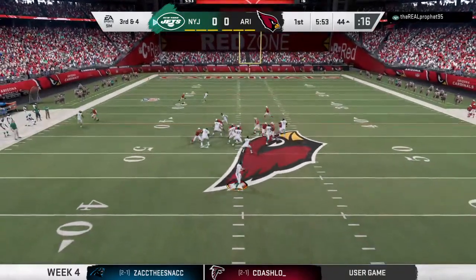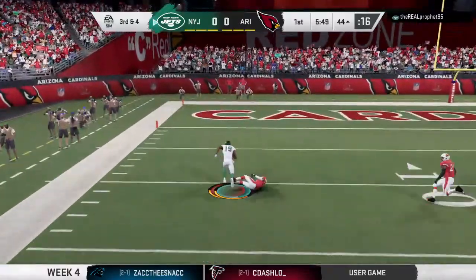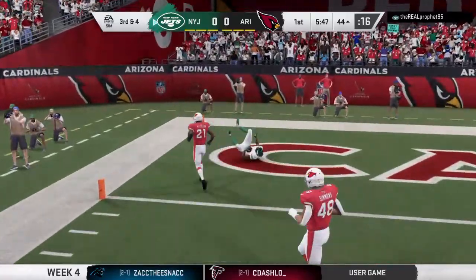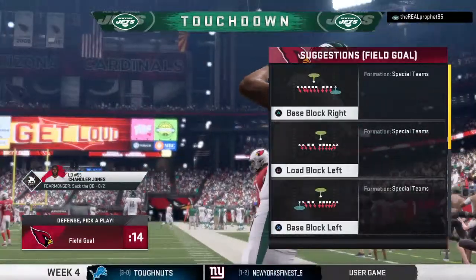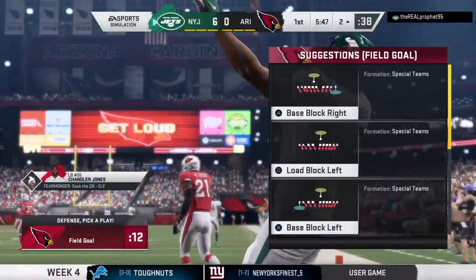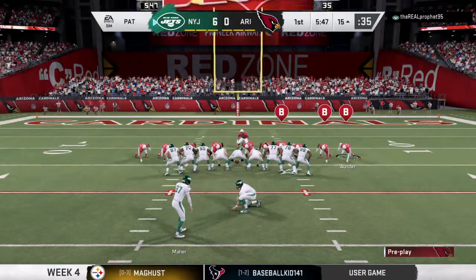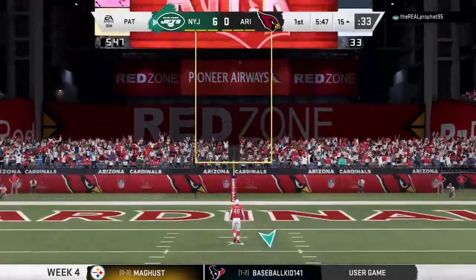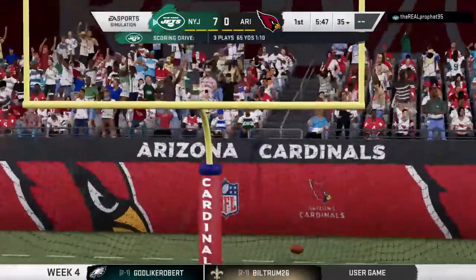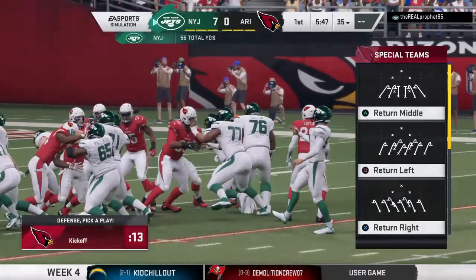Back to throw, Darnold. He's going to look deep for Perriman. This is caught inside the 15. And all the way in. Touchdown, New York. Brashad Perriman with touchdown number 7 on the year, as his guys are able to strike first here in this opening quarter. Extra point by Marr, up and good. And that makes the score 7-0.